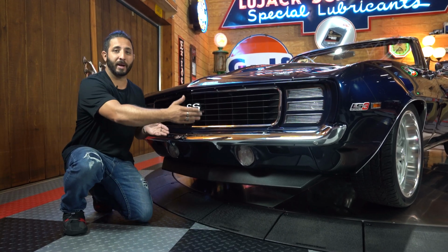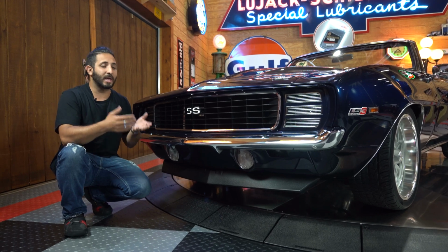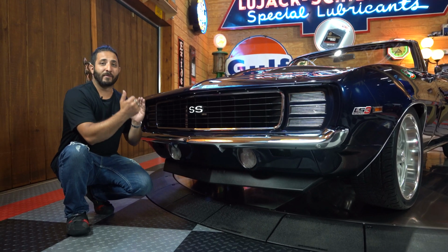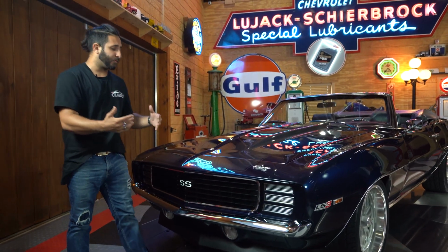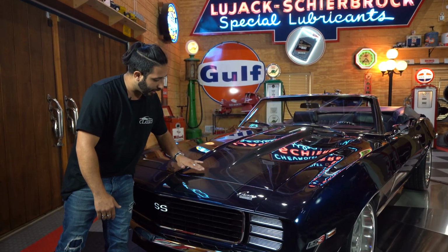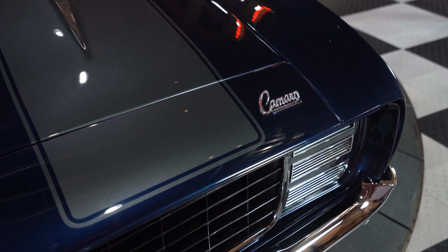So what we did was we painted the whole RS kit on here because it wasn't painted before. Just gives it that awesome RS stance from front all the way to the back. And as we move forward and move up, these stripes are absolutely stunning. Super, super, super deep into that clear.